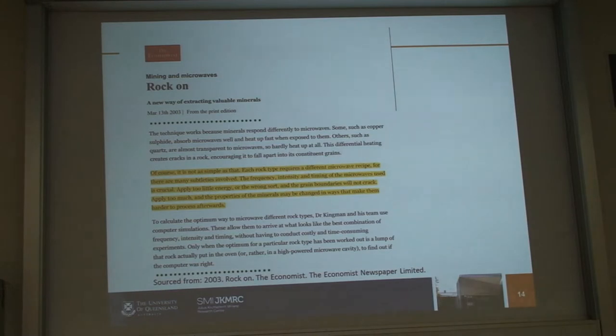So I'll just read this. The technique works because minerals respond differently to microwaves. Some, such as copper sulfide, absorb microwaves well and heat up fast when exposed to them. Others, such as quartz, are almost transparent to microwaves, so hardly heat up at all. This differential heating creates cracks in the rock, encouraging it to fall apart into its constituent grains. Of course, it is not as simple as that. Each rock type requires a different microwave recipe, for there are many subtleties involved. The frequency, intensity, and timing of the microwaves used is crucial.